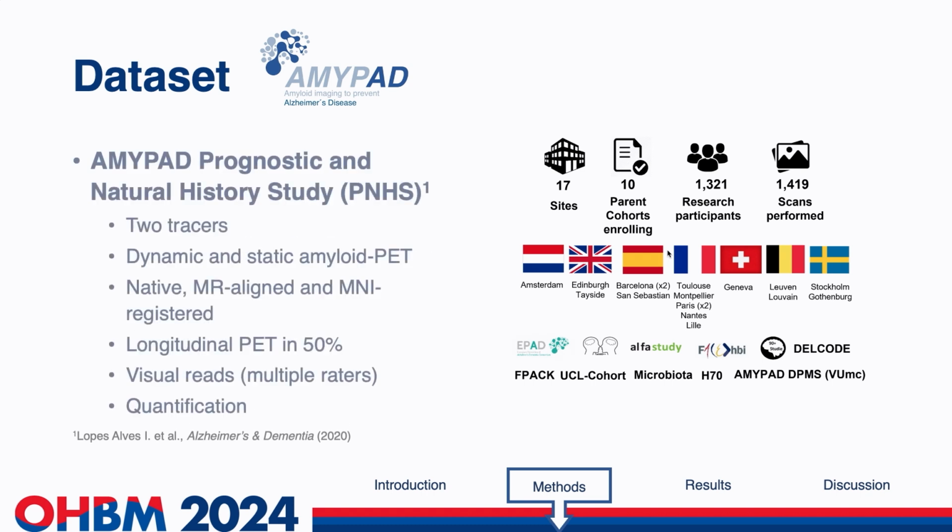And more specifically, the dataset is composed of both dynamic and static amyloid-PET. The images are not only in the native space, but also MR-aligned and available and registered to MNI space for voxel-wise analysis. But what we were most interested in was the presence of visual reads for actually labeling amyloid positivity, and this is what we use as our ground truth label. What's also nice about this dataset is that there's quantification available to derive SUVR maps, which highlight exactly where the amyloid trace has been bound to in the brain, and this is what we used as our ground truth.